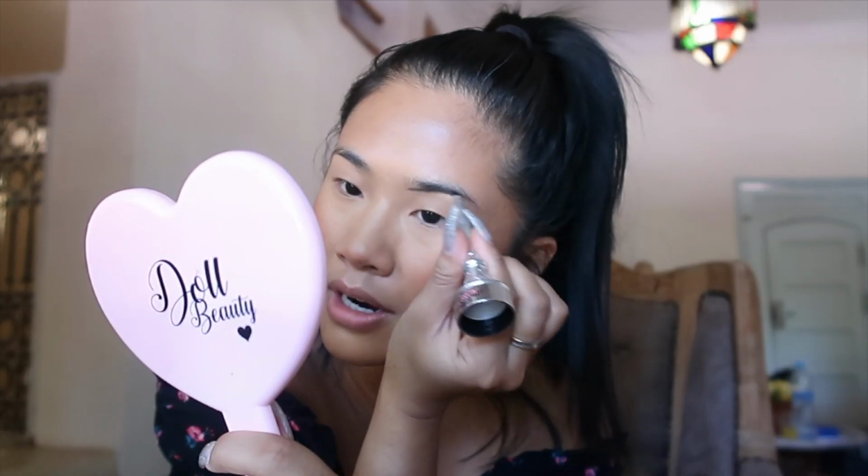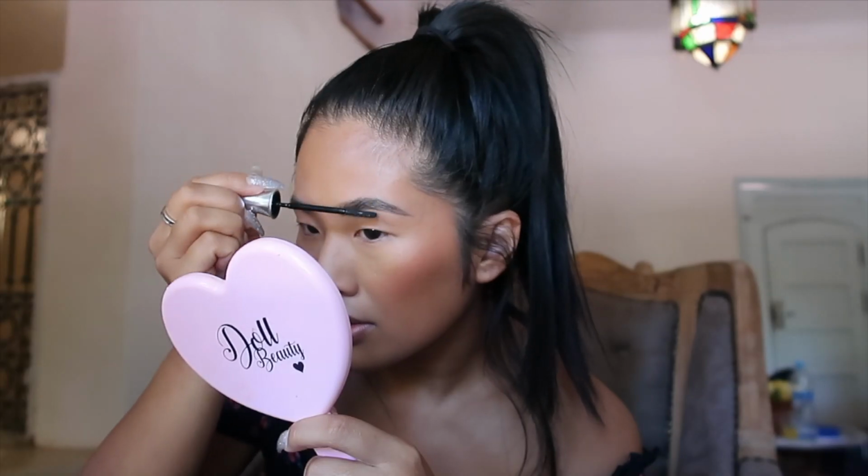Because my Precisely My Brow is literally dead, I'm gonna use the Curb Brow instead, which is my second favorite product from Benefit. I'm gonna follow the natural line of my eyebrows at the bottom. It looks crazy, but it'll look good. Now the secret to nice looking brows is blending. And then I'm gonna use the 24-hour brow setter just so everything is in place, because if your base makeup is gonna be in place, your brows are gonna be in place as well.